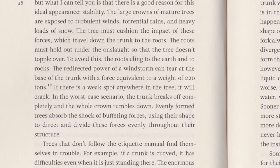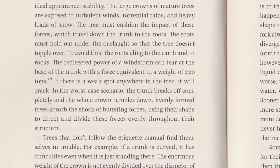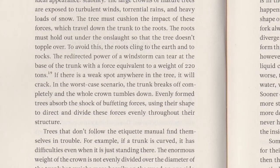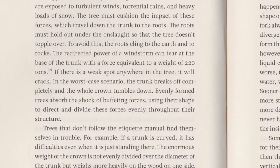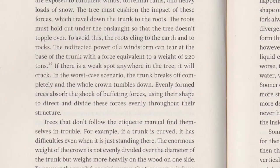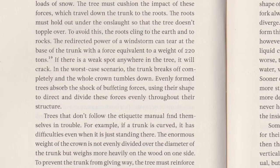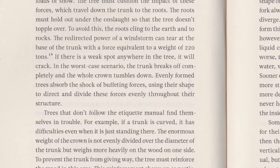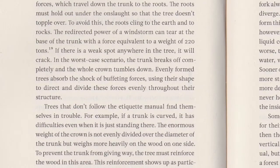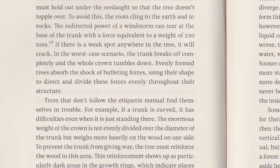To avoid this, the roots cling to the earth and to the rocks. The redirected power of the windstorm can tear at the base of the trunk with a force equivalent to the weight of 220 tons. If there is a weak spot anywhere in the tree, it will crack. In the worst case scenario, the trunk breaks off completely and the whole crown tumbles down. Evenly formed trees absorb the shock of buffeting forces, using their shape to direct and divide these forces evenly throughout their structure. The trees that don't follow the etiquette manual find themselves in trouble.